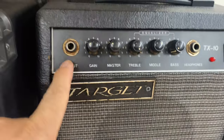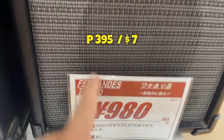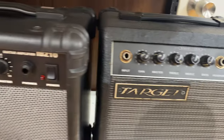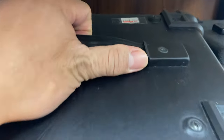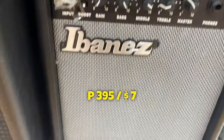This brand is Target. So this is 10 watts. Price is 980. Fernandez. Oh, this is Fernandez TX10. And this one, Ibanez, no price. Huh? Here's the price. How much is this? 990. Oh, very cheap. 990 Ibanez.